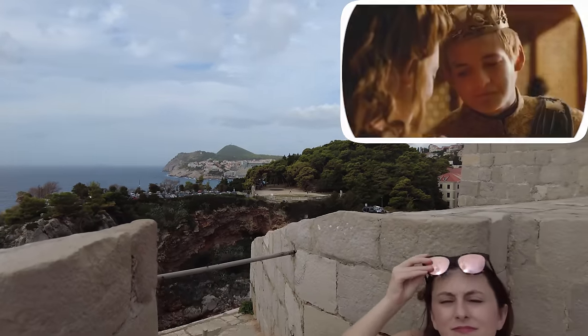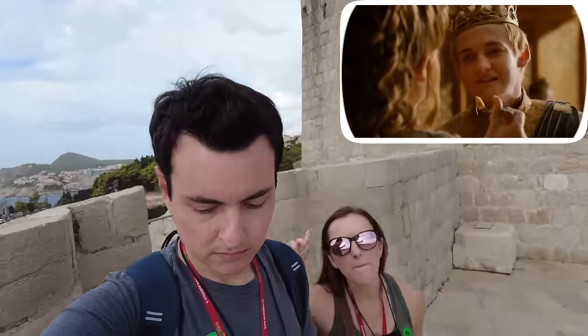That's where Joffrey got married. And it's where Joffrey got murdered. Yeah. Which we love to see.